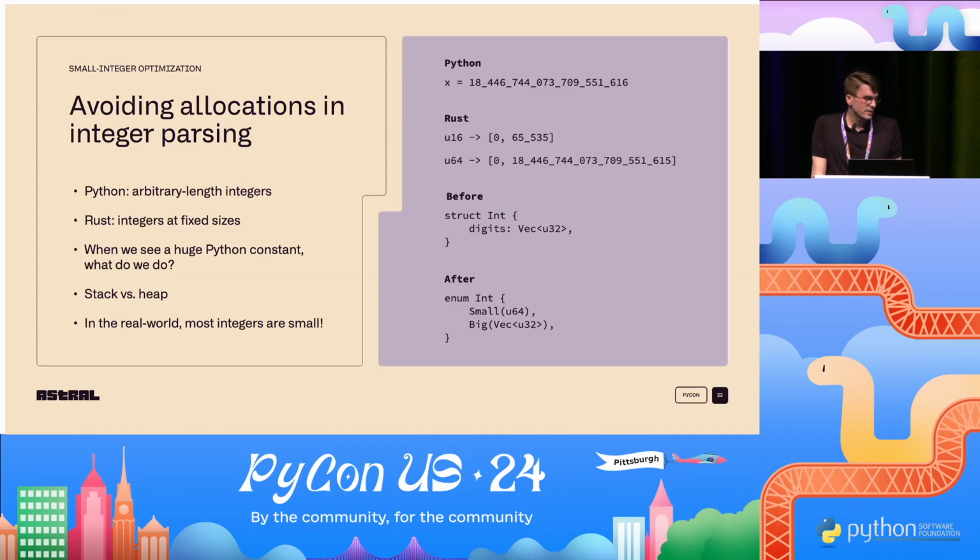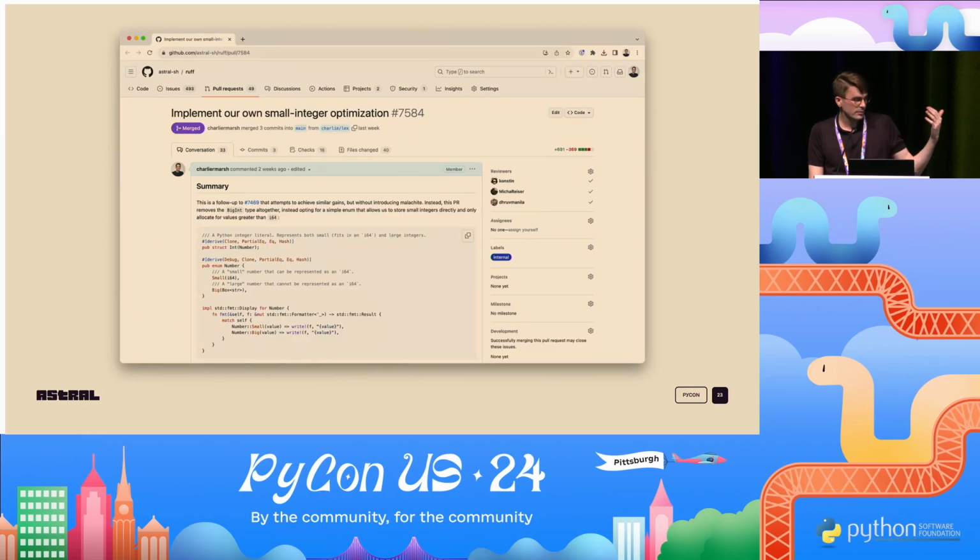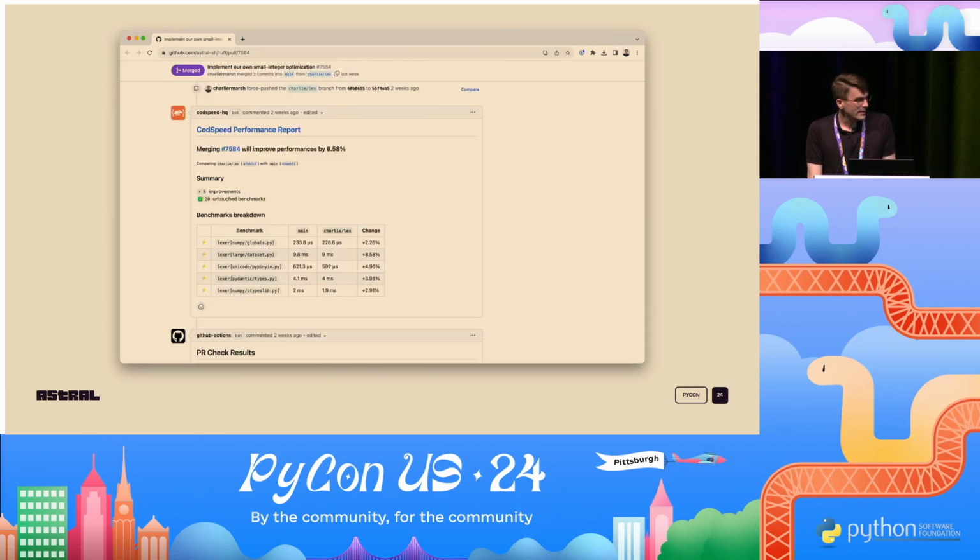We implemented a small integer optimization. The idea here is that if the integer that we're parsing is small, we just store it in a U64, which is very cheap. And then if we happen to encounter a very large integer that's too big to fit in that representation, we use that big integer representation. So for the vast majority of integers, we can now avoid a heap allocation. This is something that we actually did, though the representation in the PR is slightly different. And it sped up the Lexer, or the tokenizer, by somewhere between 2 and 8%, all through avoiding those allocations.